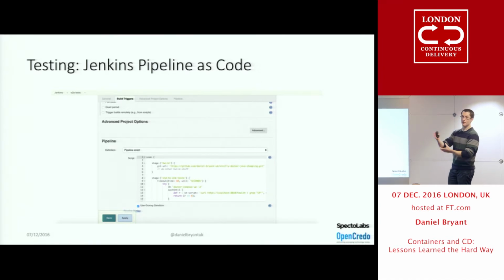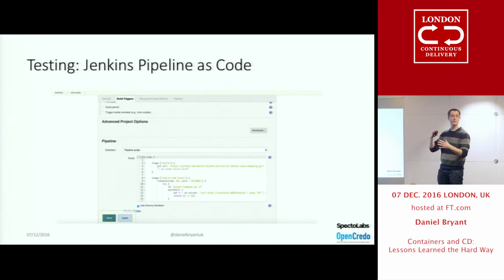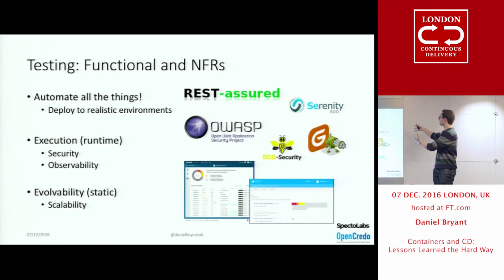I still like Jenkins. I know we've mentioned Jenkins a little bit tonight, and Concourse. I've played around quite a bit with a lot of them. Jenkins pipeline as code is super cool in terms of defining build pipelines in code. We use this in combination with things like Docker Compose to run up containers and run tests. In terms of testing, these are my favorite things. I'll share the slides later.